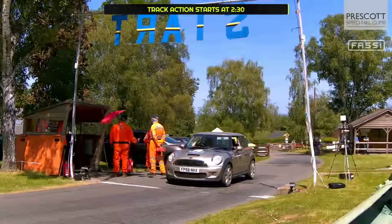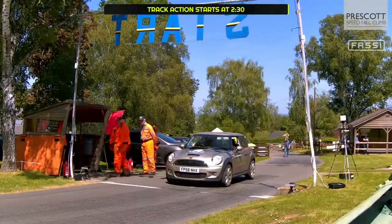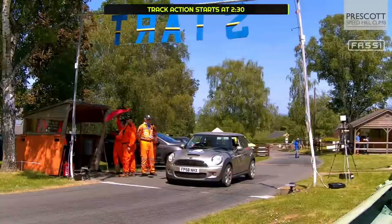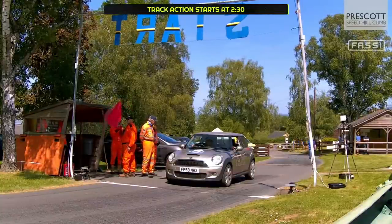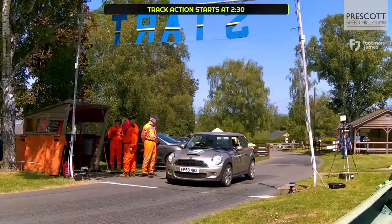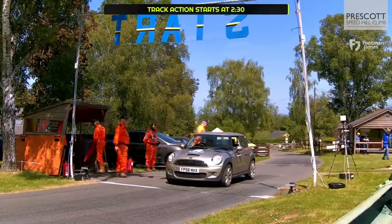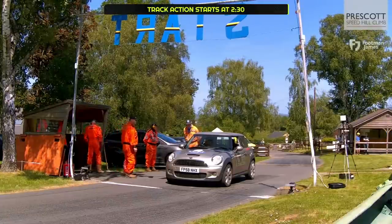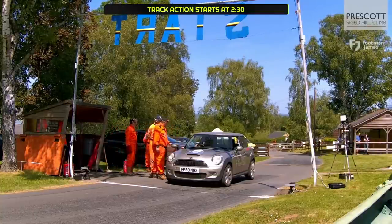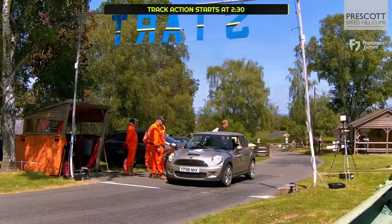Mostly the small ones, the Sprites and the MG Midget, but we got some of the famous Frogeye Sprite, the little, well, you know why it's called a Frogeye, from the headlights poking out of the bonnet in front. And we've also got quite a few of the bigger six-cylinder Austin Healeys, and indeed a couple of the predecessor to the six-cylinder, the four-cylinder Austin Healey 100, a couple of those.